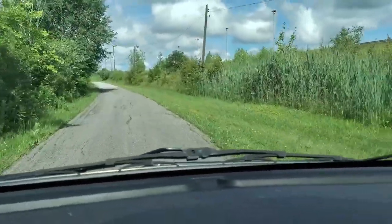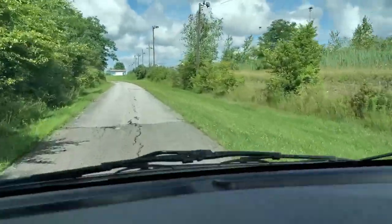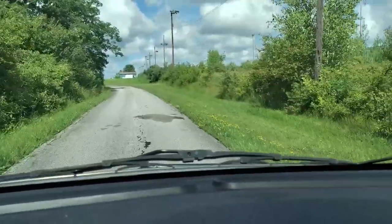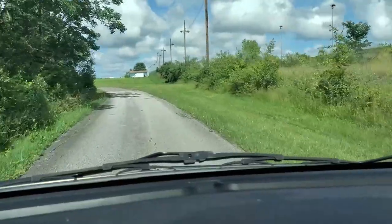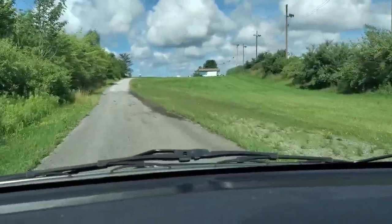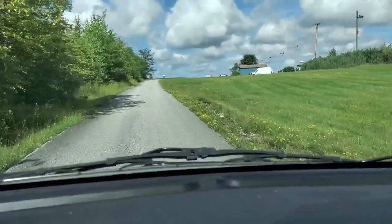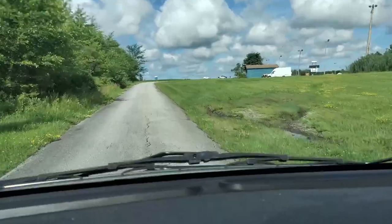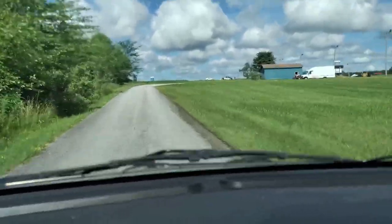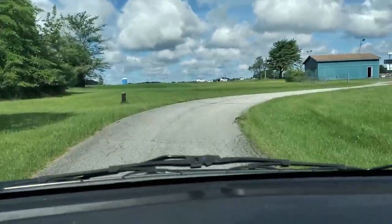Way better videos than last year with the Golf. My mount last year and the camera that I was using, just awful. Oh, guy behind me blew a head gasket. I can see all the white smoke. I'm gonna go faster because he's got problems. We are at a racetrack.